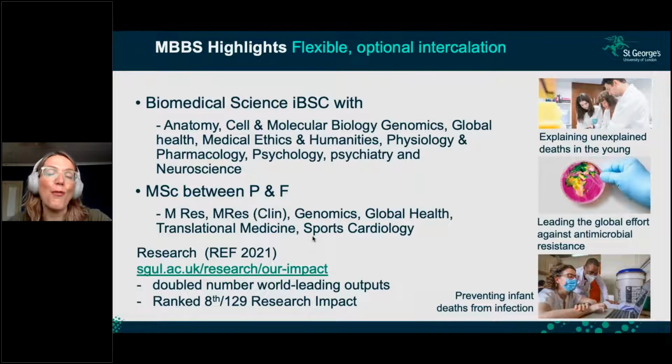So we also offer flexible optional intercalation for the 5-year course. You have the opportunity in your 3rd or 4th year to undertake an intercalated BSc of your choice, or for some students, even an MSc after the 4th year. You can study here at St George's, or you can apply to study somewhere else.